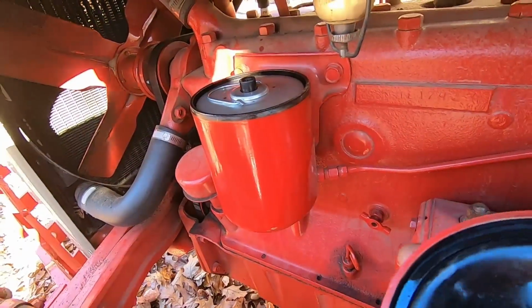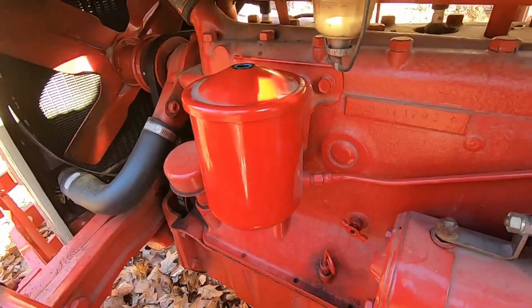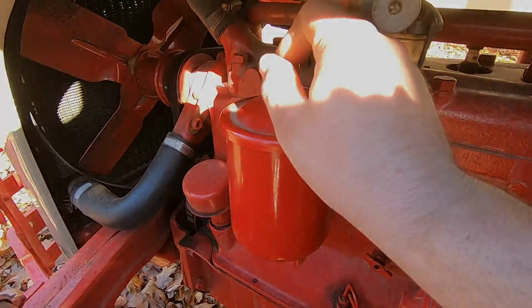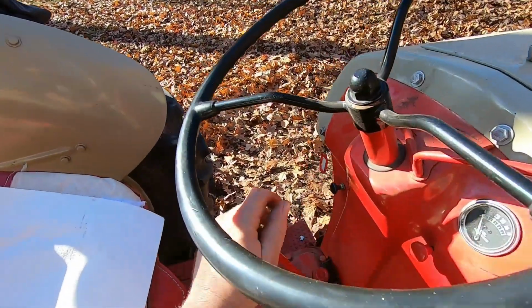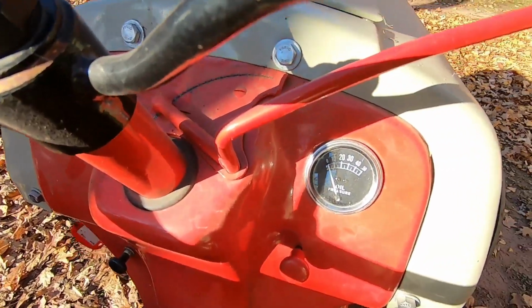And while we're at it, I've got a new oil filter in the can. All right, filled with oil. Let's build some pressure.